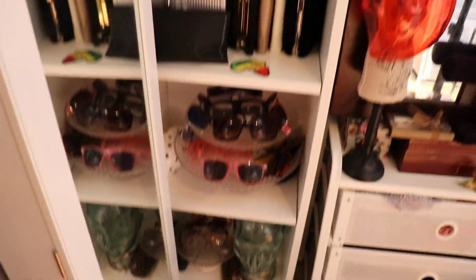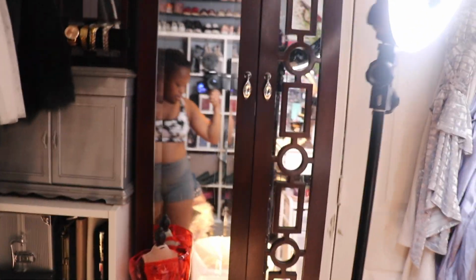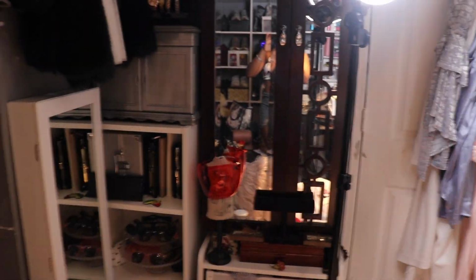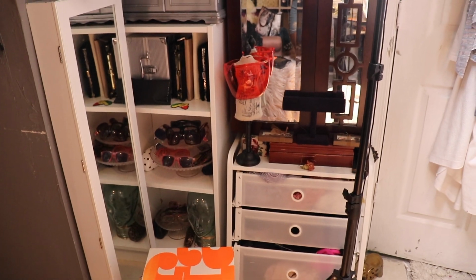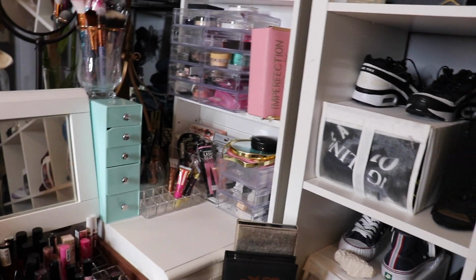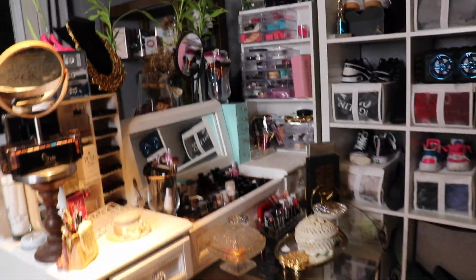Then I move the other stuff over here on this side, and that's its own little nook. The vanity is all organized and clean. Don't mind the water, but that's how the vanity looks now, guys. A little different from what it was before.